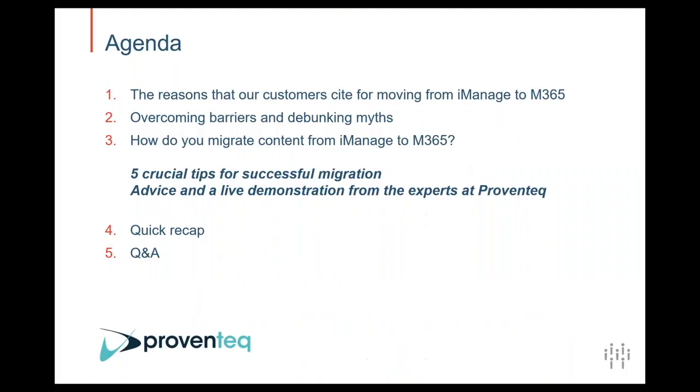Okay, so for today's webinar, we're going to talk about moving your firm's document management from iManage to a modern cloud-based solution based on Microsoft 365. We'll share some of the drivers behind making this move according to our customers and what we've heard from them in their recent projects. And then Rakesh will talk about 5 key recommendations that you should consider, and he'll go on to demonstrate actually how do you migrate your content from iManage to Microsoft 365 safely and securely.